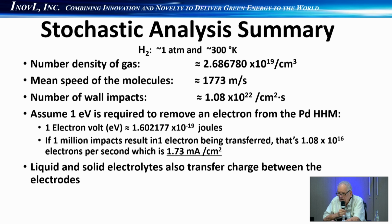All right, so let's make a simple approximation. Let's, again, just to make things simple, assume that an eV, electron volt, is required to remove an electron from the hydrogen host material of palladium.